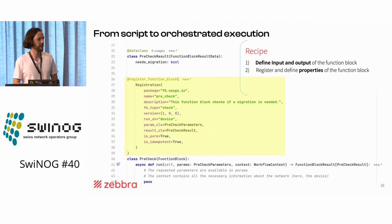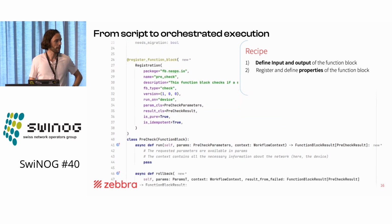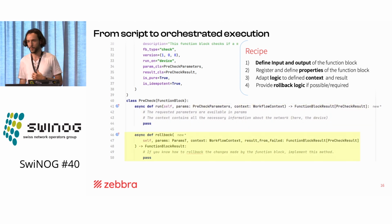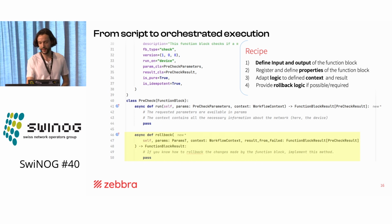So this is one of our assumptions, that the engineer writing the script can actually analyze it and decide if this is the case or not. It's unfortunately not so easy to do it automatically, but when we have this, we can base decisions on that. And then comes the fun part. We just need to adapt our script to work with the context that we get as a parameter. So we maybe need to tweak something in the script, but it shouldn't be too much in a lot of cases. And then finally, if we know how to roll back, we can also provide a rollback function. So the orchestrator will know what options we have when we fail with an execution. So this is our building block.